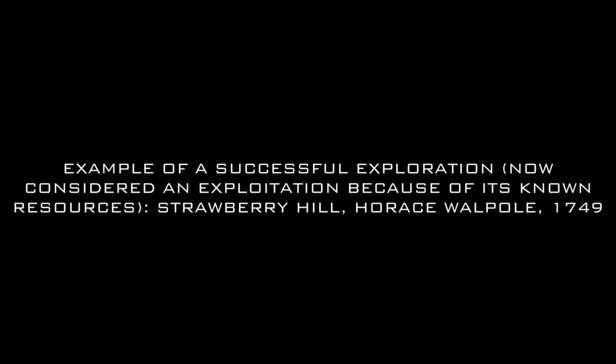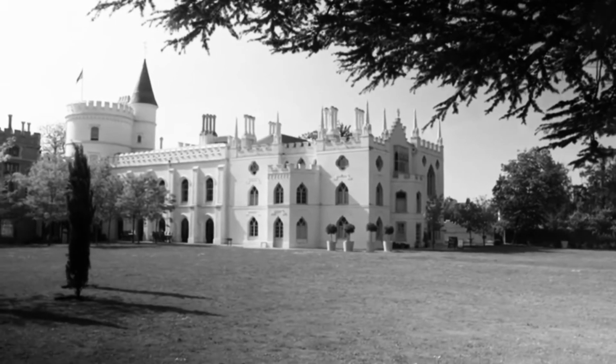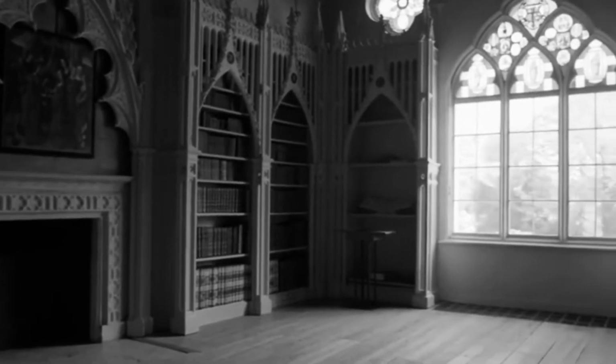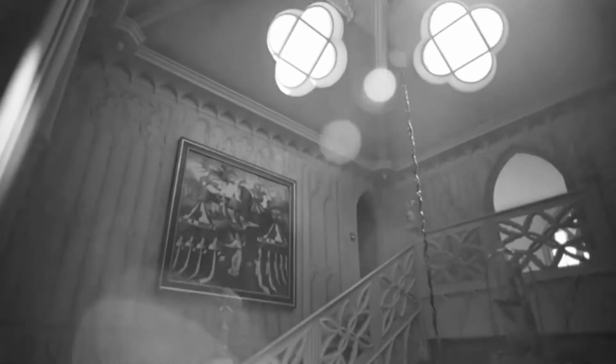Strawberry Hill was the first house that inspired the Gothic revival. This iconic house is a successful exploration because it was the most influential building of the early Gothic revival. Today, it is considered an exploitation because it has already been introduced.